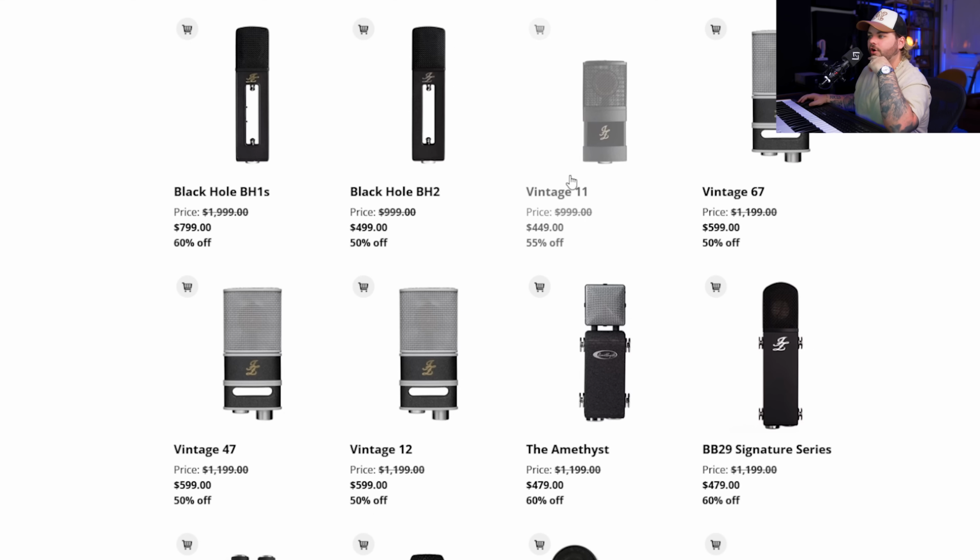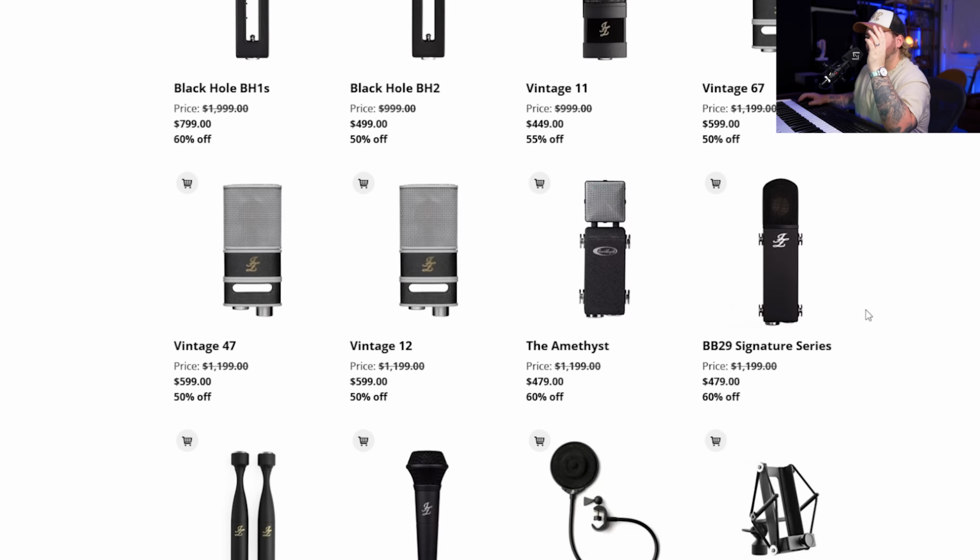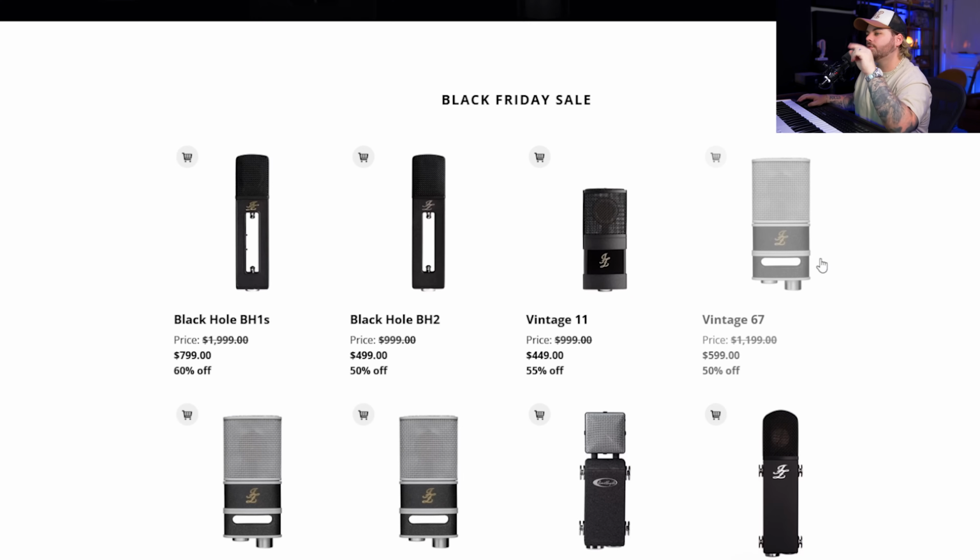The Vintage 11 is a great mic. 50% off of these mics is pretty incredible. The only demerit that I have is that I see them run this sale semi-regularly. This is one of those companies where I would never buy it at full price because you can almost always get it on some kind of discount.